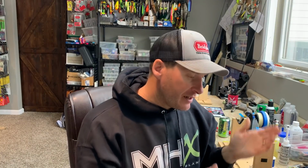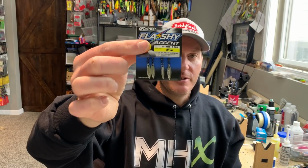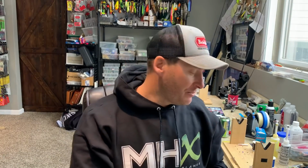The last one, again, is not something that's super new, but it might be new to some of you. It's taking small spinner blades, and in some cases you can use bigger spinner blades, and attaching them to the treble hook. So in this case, these are the flashy accents. These come with the plastic sleeve over it, so you can put these on as simply as just sliding that over the tip of one of the barbs of your treble hook, so you have it coming off one hook on that treble hook. You could even attach three of them and create more of a baitfish profile if you wanted, one off each hook.